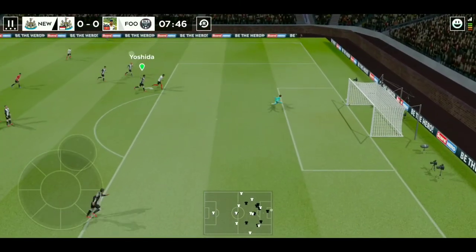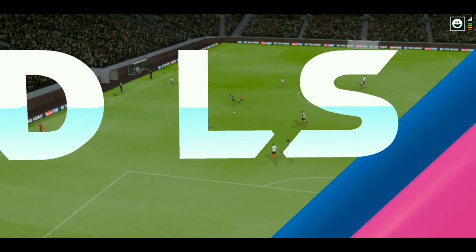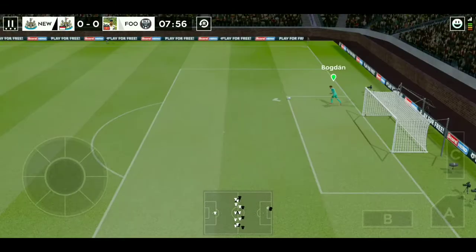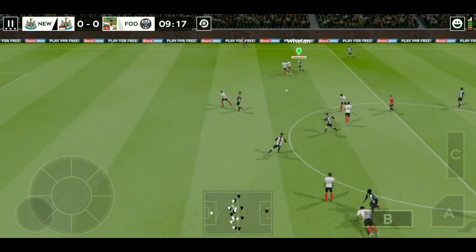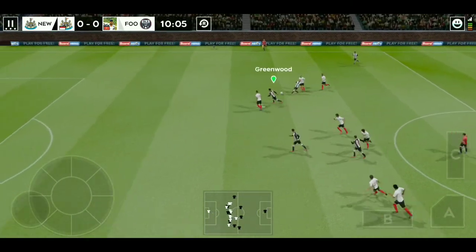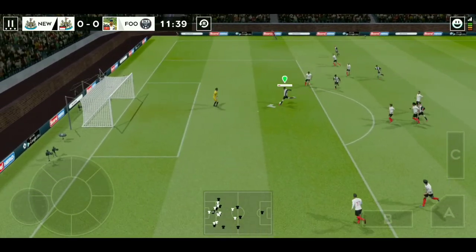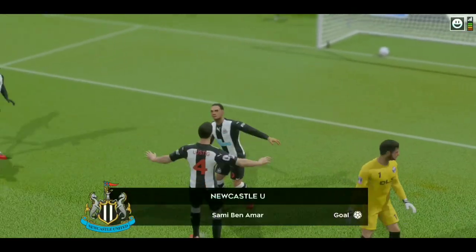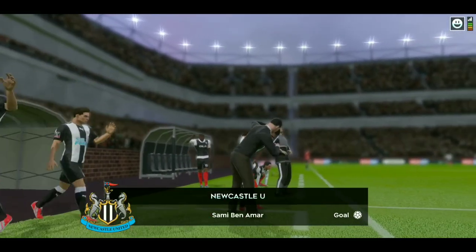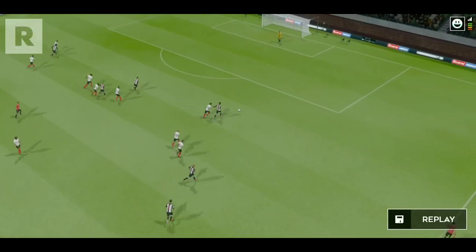Tries from distance, and that's off target, and that's out for a goal kick. Let's take another look at that. That first shot missed the goal, they'll have to sharpen up. That's nicely played. And he's one-on-one with the keeper, and that is a fantastic goal. Here's a replay of that great goal.